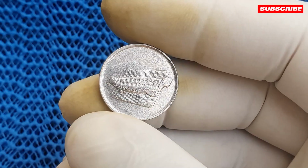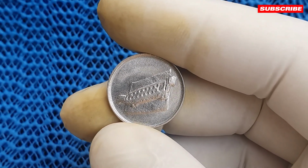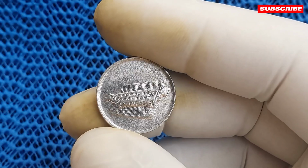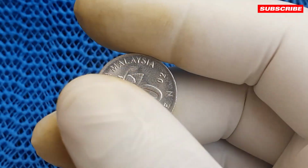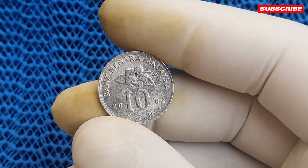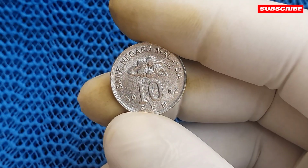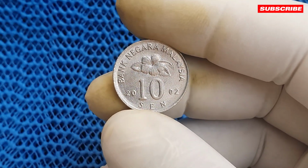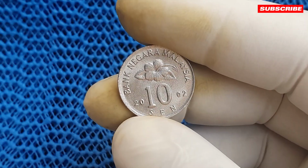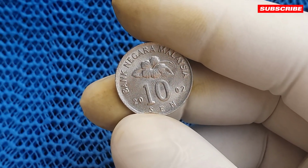The 2002 no-mint mark coin is not just a random error. Research by Malaysian numismatists suggests that these coins were either trial strikes or a transitional batch between die sets. Either way, very few of them made it into general circulation. What adds further intrigue is that there is no official record from the Royal Mint confirming the release of this variety, which adds to the mystery and drives up collector interest.